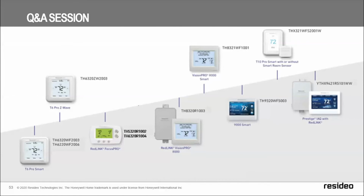Perfect. The only thing I want to add is the RedLINK 8000 has a K terminal. If you're pairing it with an EIM, you don't need that. However, if you're hardwiring your thermostat to the equipment, you'd need common to energize enable the RedLINK. So if I'm using that RedLINK outdoor air sensor, I can't run my thermostat off of batteries. So if you're short one conductor, you can use the add wire. That's an excellent point. Thank you.